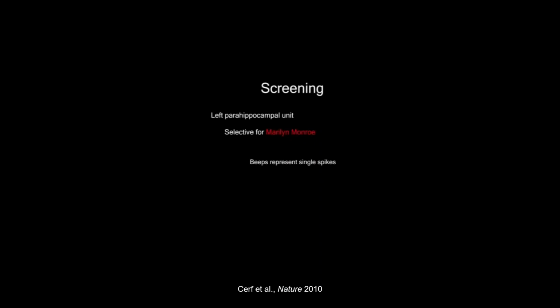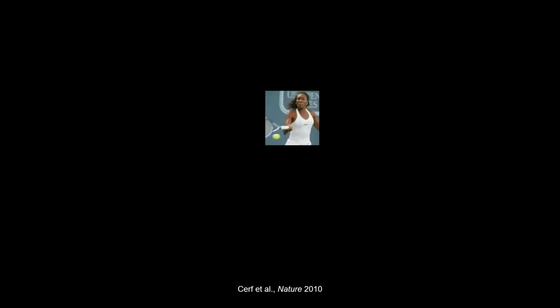Okay, here it is. So every action potential is a click, and you'll notice that this particular neuron has a preference for one of the pictures.